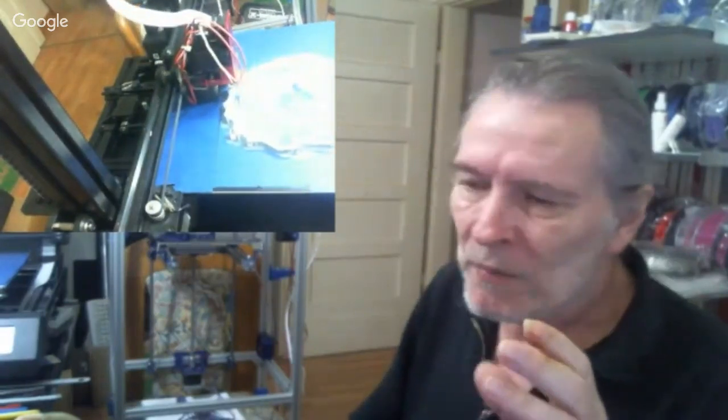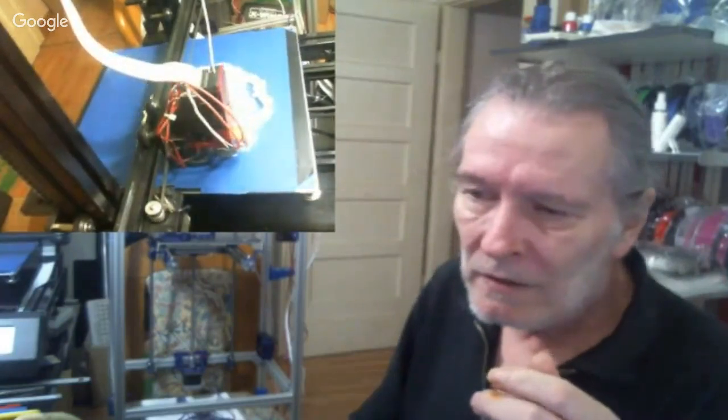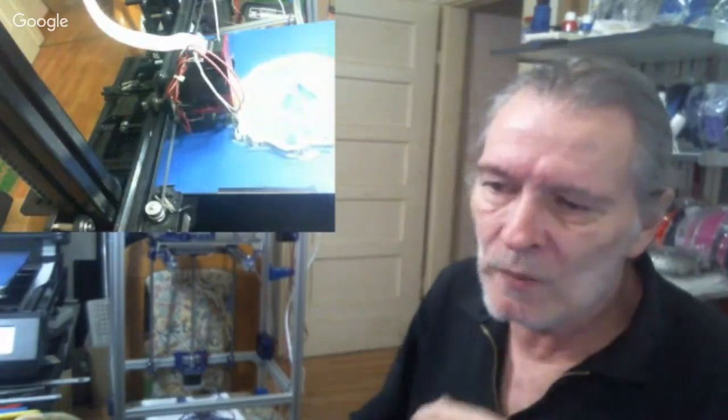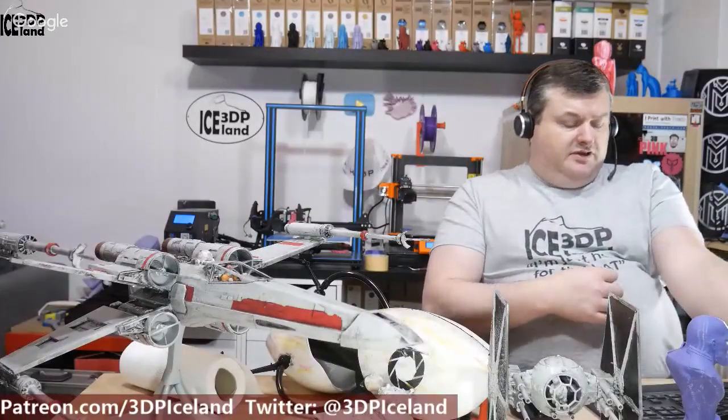It wouldn't be so much missing compared to the Micro Swiss original if they would have put a steel instead of a brass nozzle on it. But I have an all metal heat break in there, so I don't have any PTFE tube at all. I think then you'll be just fine printing with PETG. You don't need an enclosure for it, so it's all good, I think. Oh, that's something I definitely have to try out.